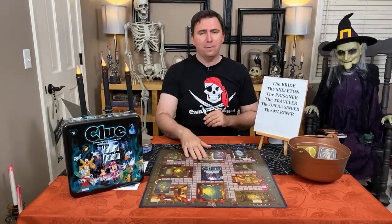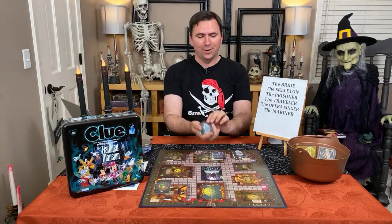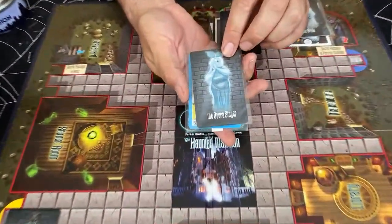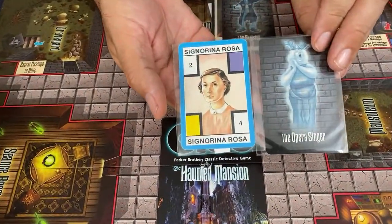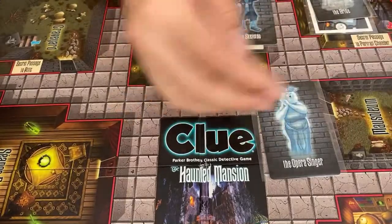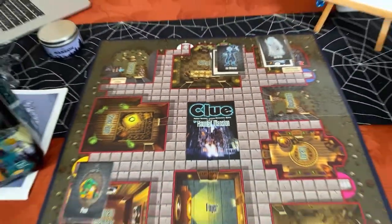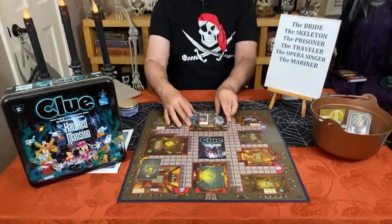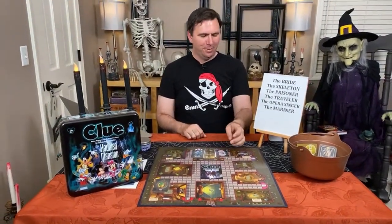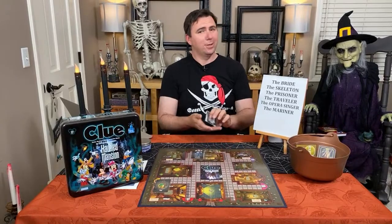Okay, so now we're getting down to the people who actually got votes. And with two votes, we have the Opera Singer. I actually kind of thought the Opera Singer might win this time, but I was wrong. All right, so the Opera Singer was Signorina Rosa, and that was Stephanie Shrutek. All right, so close, Stephanie. So we have two left, the Skeleton and the Bride. Whoops. Which one? With five votes, we are eliminating the Bride.